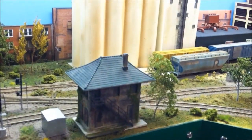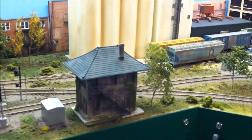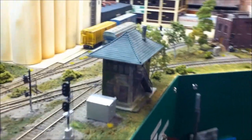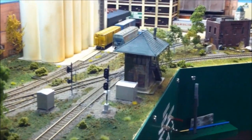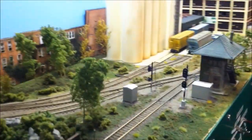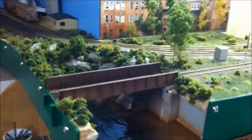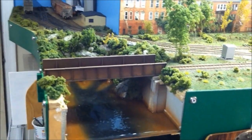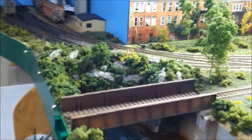The trackage does cross each other down here at the tower, which is called the City Junction. The tower is an older kit. It is boarded up. Might put something there more regionally correct, but right now I think it looks pretty good. My scenery and ballast and everything was first done over here. I did this bridge area, probably one of my first scenery I ever did. And I think it still looks pretty good.